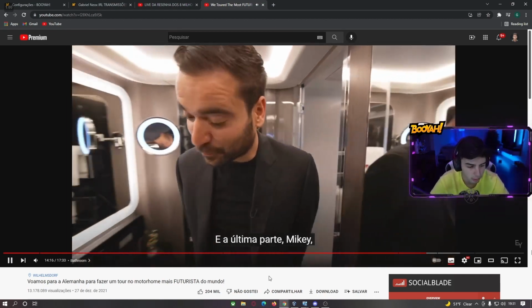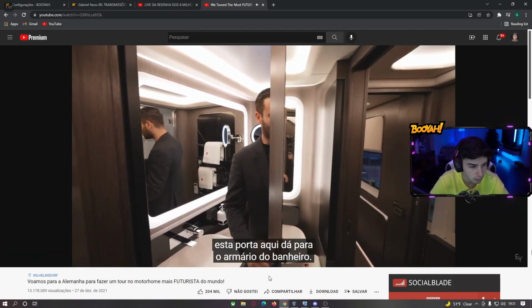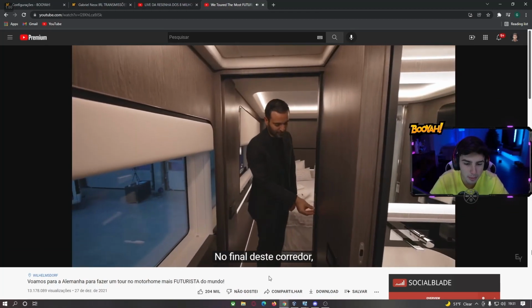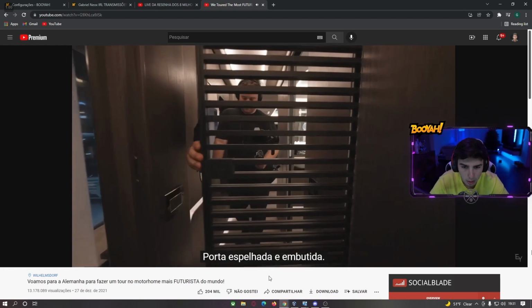No doubt about it, everything. And last part, Mikey, this door right here opens up to your closet for your bathroom, and down below you have a washer and dryer, which is something you gotta have. Now, at the end of this hallway, we gotta show this detail. Mirrored pocketing door.